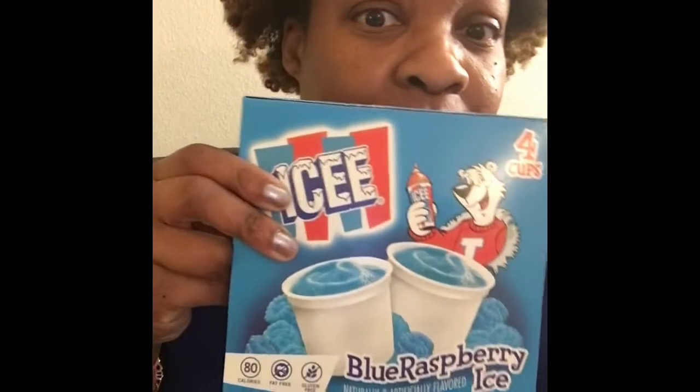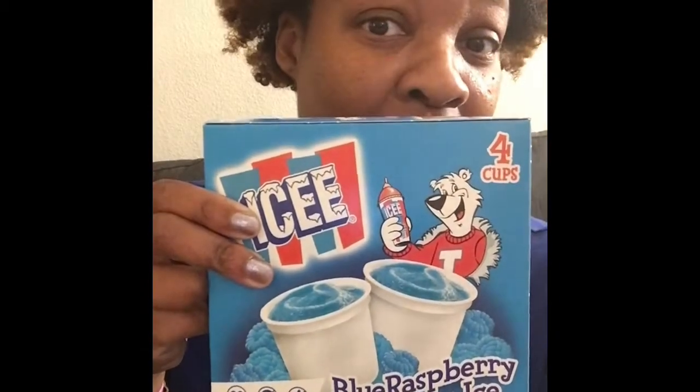So first, I have some blueberry or blue raspberry icy cups. This is a 4-pack. And we also picked up the wild cherry ice in the 4-pack. So, never tried these. We're going to try them and see how they are.